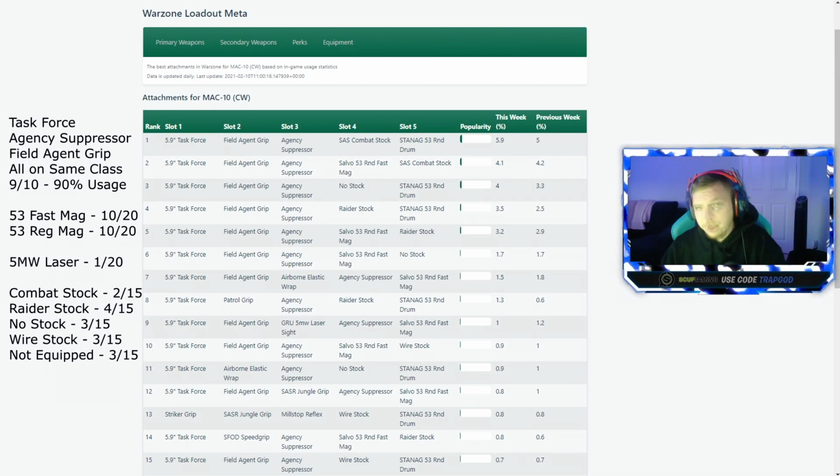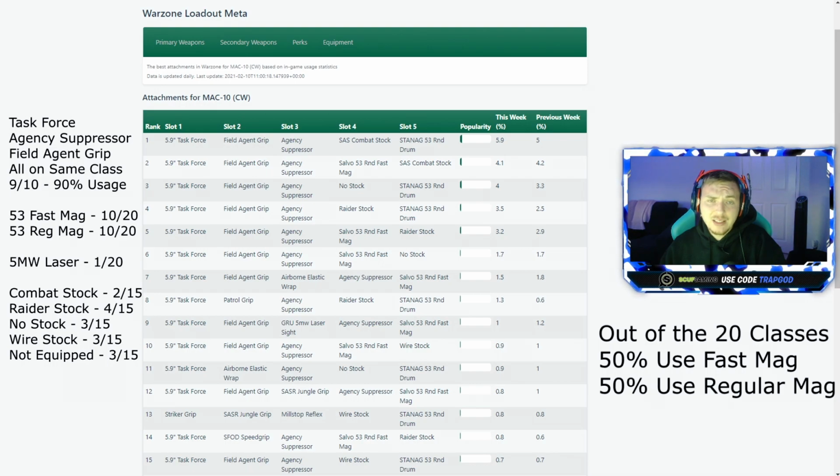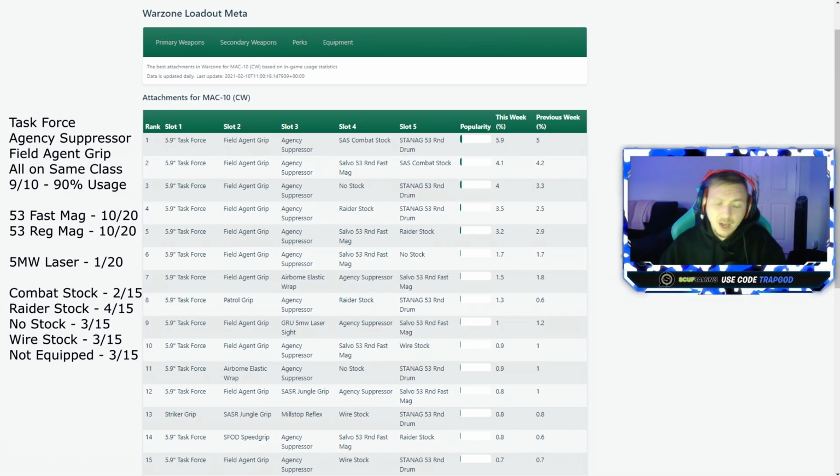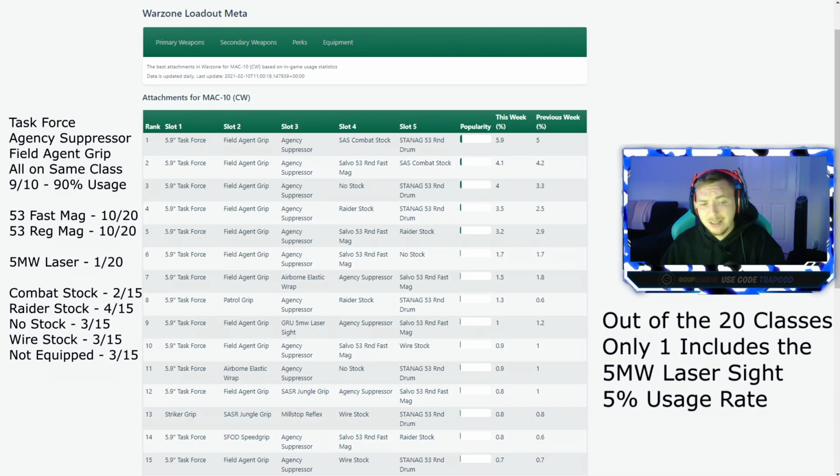Then we take a look at the fast mag versus regular mag. Out of the first 7 classes, 4 are actually using the fast mag and 3 are not using it. And let me tell you, that is wrong. The regular mag is actually better, which, like I said, we'll break down for you guys as well. And then out of the first 20 most popular class setups, only 1 person actually used the laser, 1 out of 20. So we're not really covering lasers in depth.